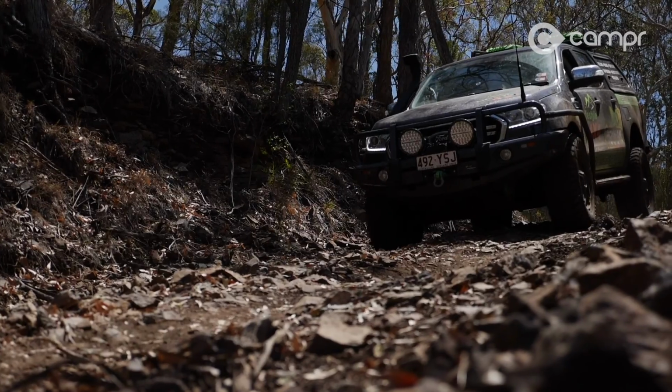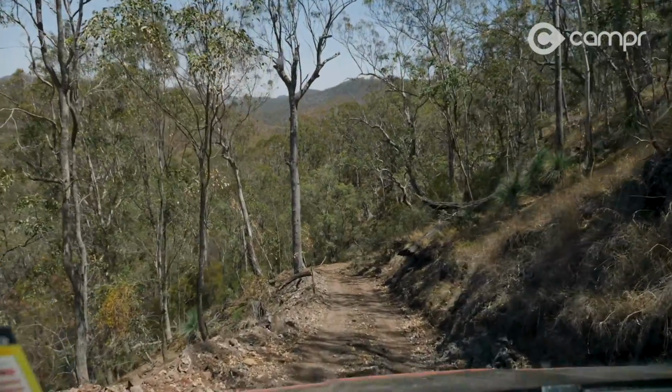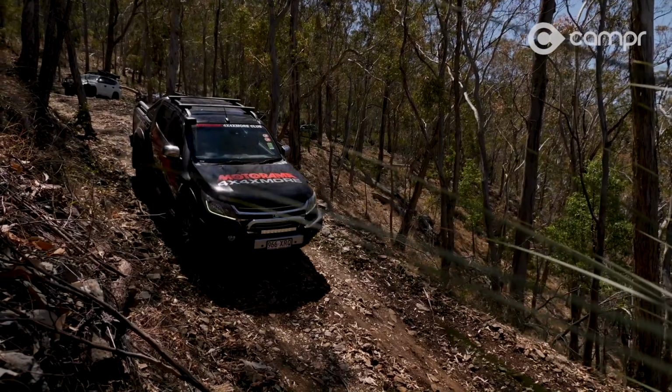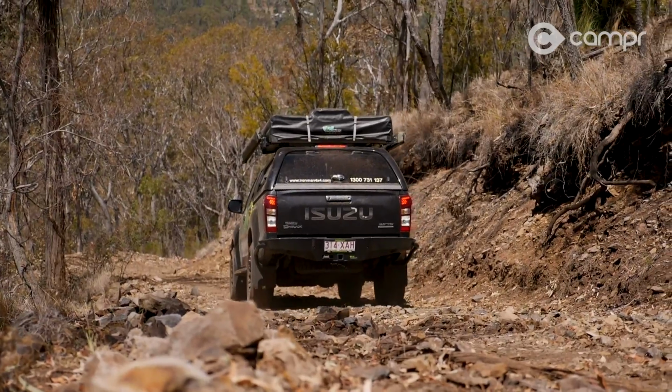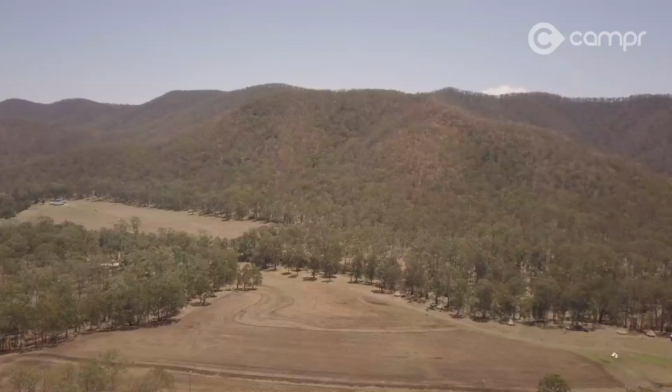This downhill descent is a great example of just how steep this track can be. And after tackling it safely with the help of low-range downhill assist, it's reassuring to know just how far the technology in these cars has come in the last few years.